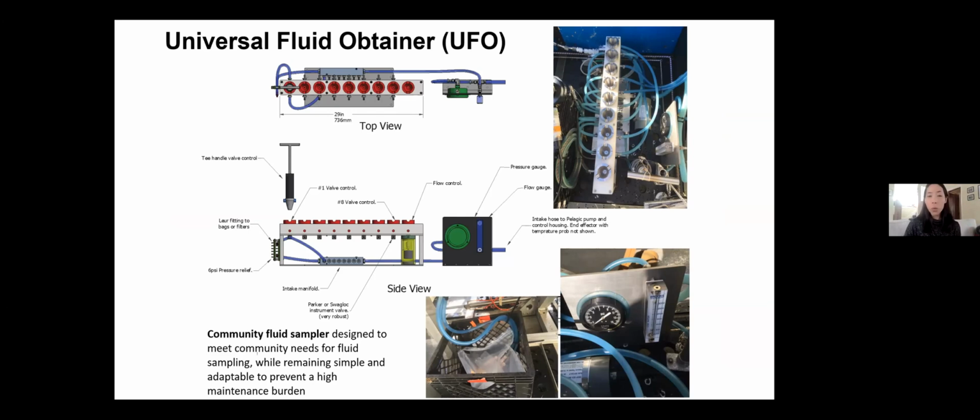So we worked with the Jason and the Alvin groups to put together a sampler that you can see here. It was designed by Andy Billings, who's one of the Jason techs. And he put together a valve that you can see here that has 8 sample ports. One of them needs to be used for flushing. So that means there are 7 ports available for sampling. You can see a top view and a side view.